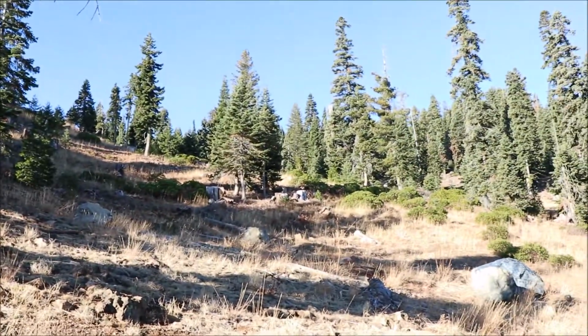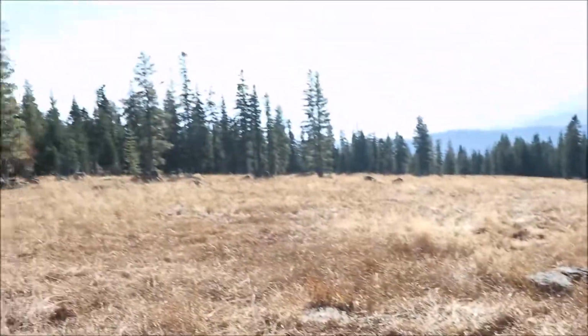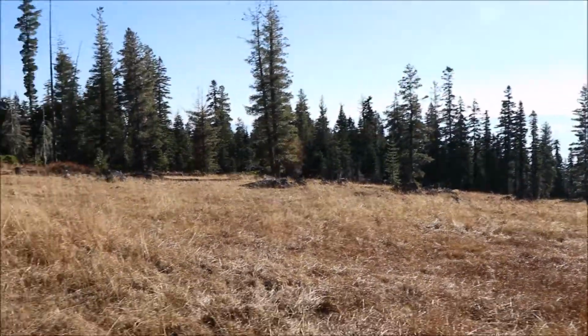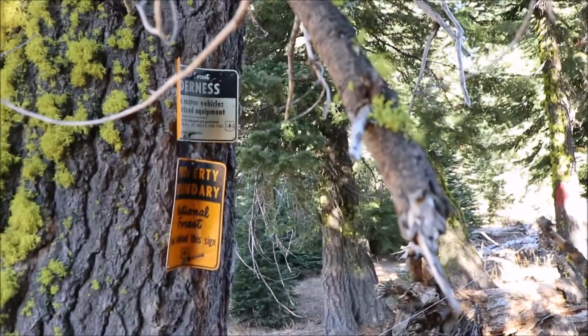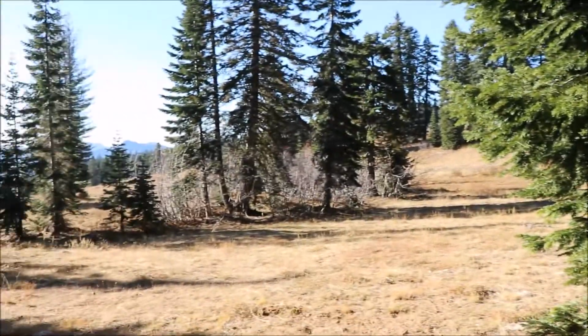Anyway, I'm supposed to start angling up this way, merging out into this little meadow here. Shasta's over there behind the trees. This is the boundary. The other side here is the Marble Mountain Wilderness. The line has fallen a little bit. As you can see, it opens up to some nice, big, spacious meadows.